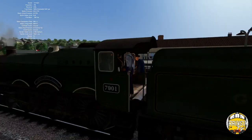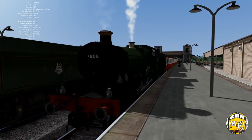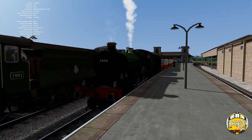So there we go, that was really enjoyable. I really enjoyed driving that. £13.50 is what this has cost, so I'm really impressed with the value for money there, knowing how much will have gone into this pack. I'm going to skip across now, we'll do, like I say, all the other locos and stuff that you get with the pack, so just bear with me while I do that.